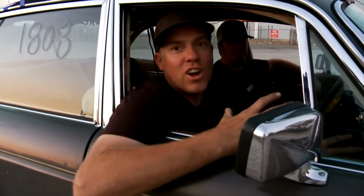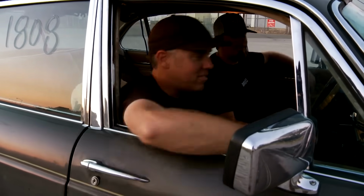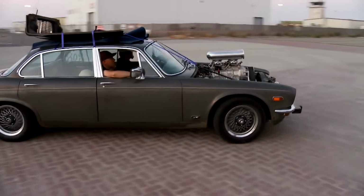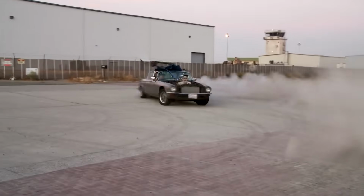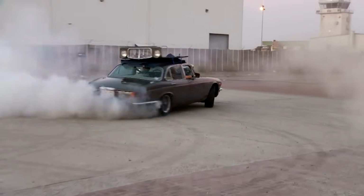You know, people have been giving us flak that we do things like put engines in cars in parking lots in the middle of nowhere, and then there's no burnouts. So here we go. Get some, yeah!